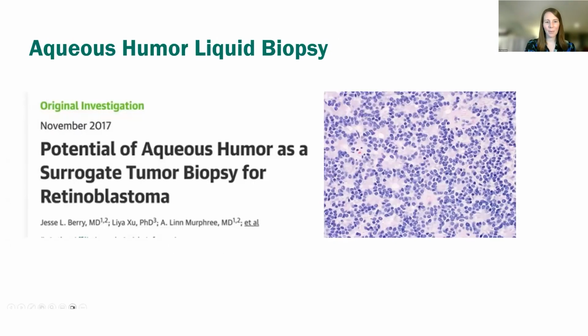And just really quickly to end, I want to switch gears and briefly discuss the future of precision medicine in retinoblastoma. So the goal of precision medicine is to identify specific genetic changes within each individual tumor that may allow for an individualized treatment approach. However, in retinoblastoma, we do not biopsy tumors given the proven risk of causing metastatic spread.